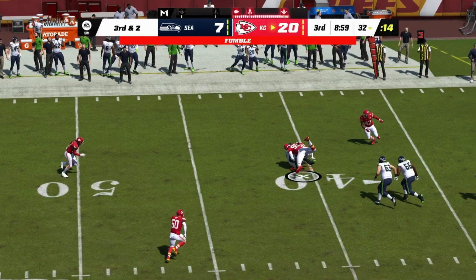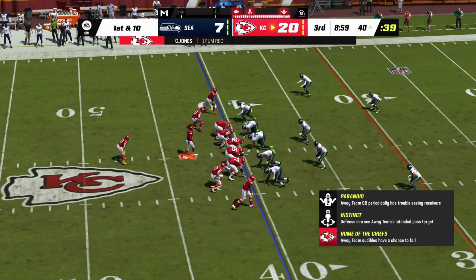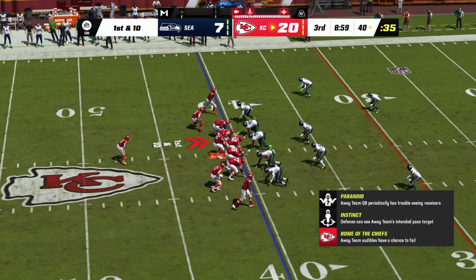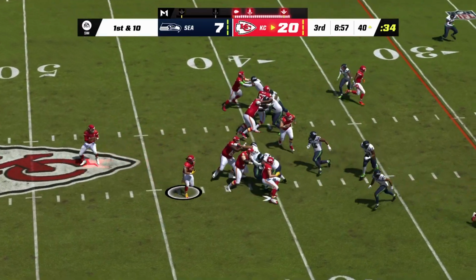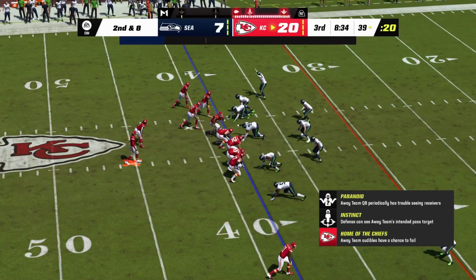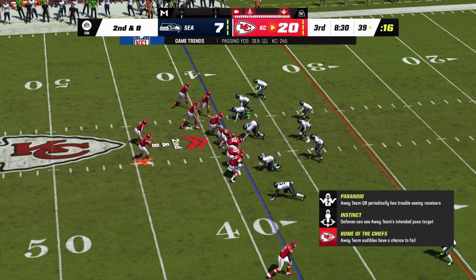Now a loose football. The ball comes out, and it's picked up by the Chiefs. And they are going to set up shop at the 40-yard line. On first down, they'll go to the ground attack. He did that very well. You praised him on tape yesterday for the angles that he takes to the ball. Took a great angle right there.